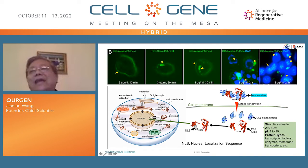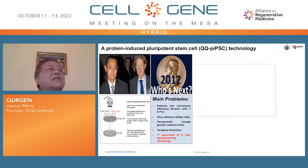The proteins we have tested range from a small 9 amino acid peptide to a 230 kilodalton protein, and from acidic proteins to basic proteins. We have tried transcription factors, enzymes, membrane proteins, and so on and so forth. So that's the first protein delivery technology platform.